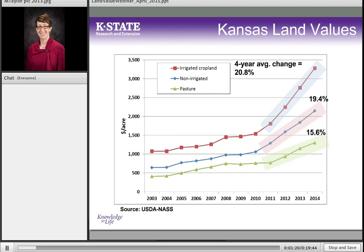The first one I'll put up here is USDA National Agricultural Statistics Service data for the state of Kansas for 3 different land types. The red line is irrigated cropland, the blue line non-irrigated cropland, and the green line is pasture or ranch land. What I've highlighted here are the last 4 years of year-on-year appreciation in land values as estimated by Ag Stats. They do this based on a survey, where they survey landowners and farmers and ask them what they think their ground is worth.